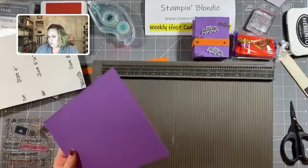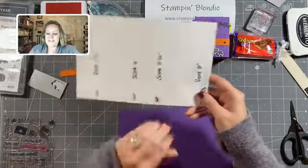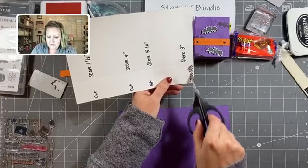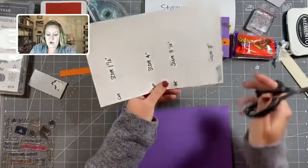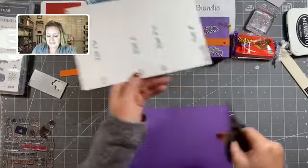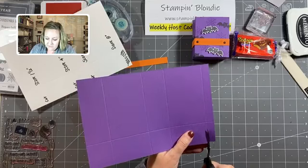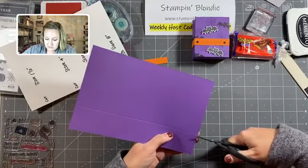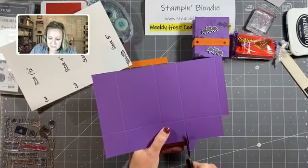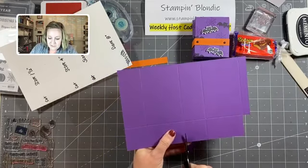So we're going to move our scoreboard off to the side and work on this part. I did this little squiggly line here because this is the part we're going to cut off, this whole little tab section here. And we're also going to cut to that first score line at these 3 lines here. So we're going to cut this little tab off. This is a very simple box to put together. Then you're just going to cut to the first score line, cut to the first score line here, and once more.